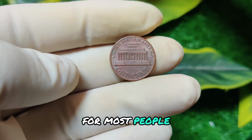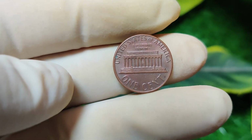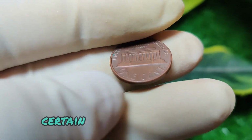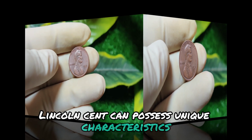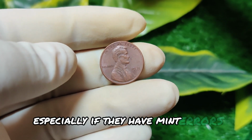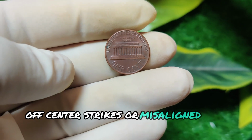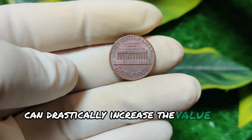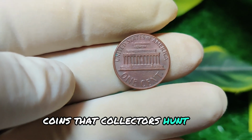For most people, the 2003 penny may look like any ordinary cent. But for collectors and numismatists, certain editions of the 2003 Lincoln cent can possess unique characteristics, especially if they have mint errors. Errors such as double dies, off-center strikes, or misaligned mint marks can drastically increase the value of these coins. Here are some types of error coins that collectors hunt for.